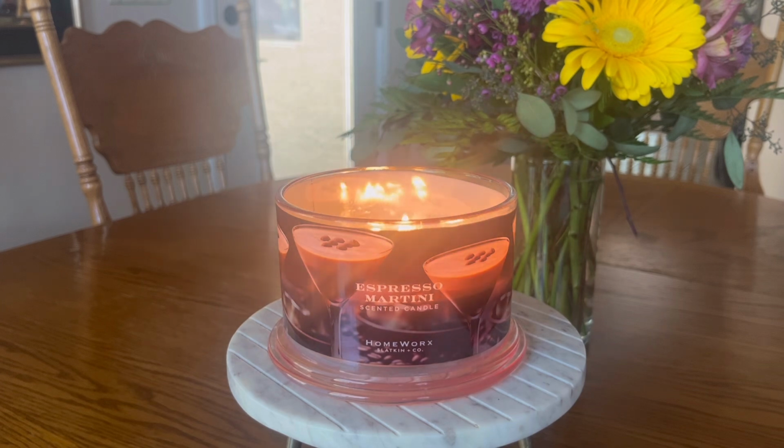But yeah, I don't know, you guys. I want this one to be a little bit stronger. I will continue to burn it, so stay tuned for my empties, and I can give you probably a better update to let you know if this candle got any stronger.